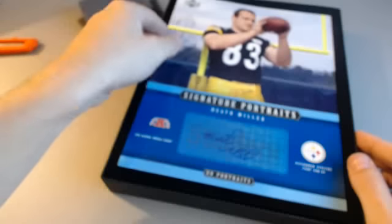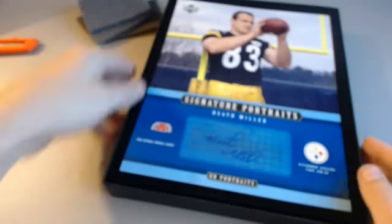Wolf Eyes, as always, what we do for you. Beautiful Heath Miller, by the way. He has made Ben's life so much easier.